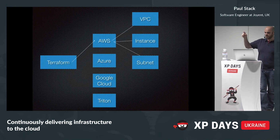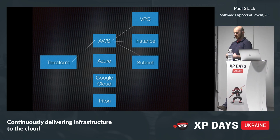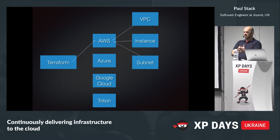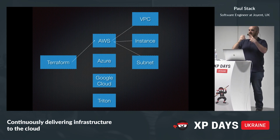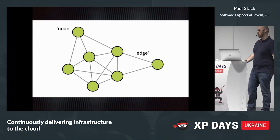Inside each provider, you have a number of resources. A resource is something that's tangible to your infrastructure, like a VPC, an instance, a subnet, an elastic IP, an S3 bucket, etc. Something that's very tangible to how everything links together in your organization. And Terraform's based on graph theory.